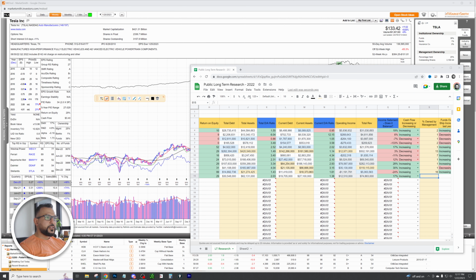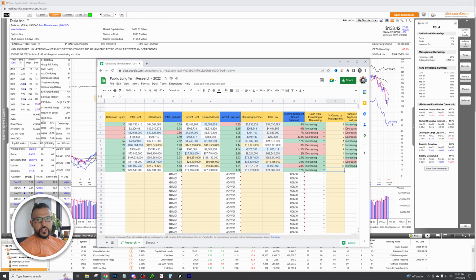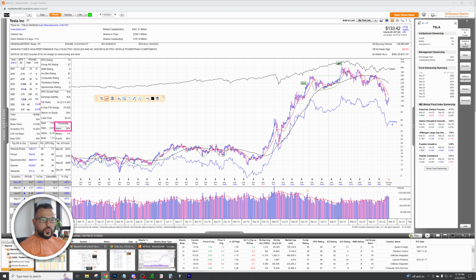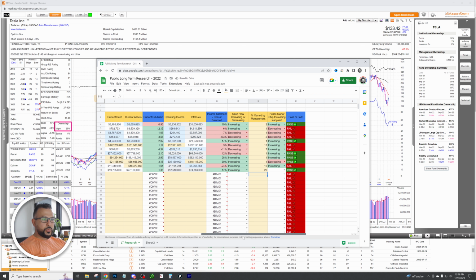Now we need to know how much of this is owned by management, and to do that, we're going to dive into MarketSmith again, and we're going to look right here to the left side. It says management owned right here. Oops, there we go. Let me get this up here. Management owned 25%. All right, so you can take a look that is definitely there, and the number that we're looking for is pretty good, 25%. That means management is putting their money where their mouth is. They believe in the company.